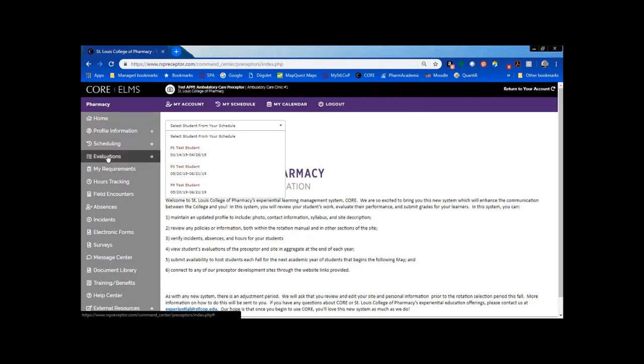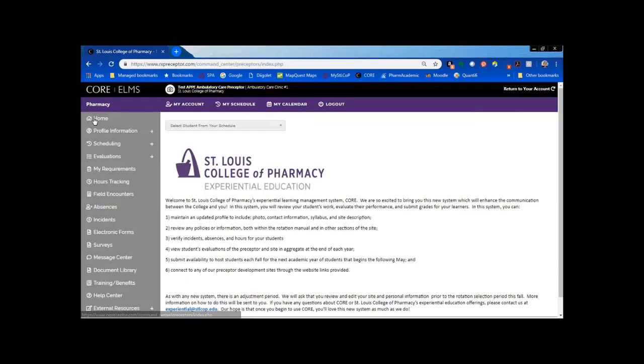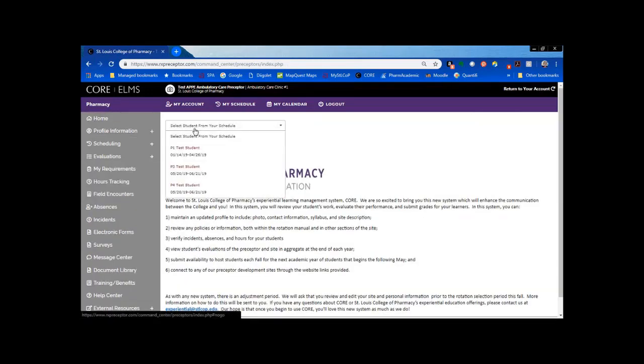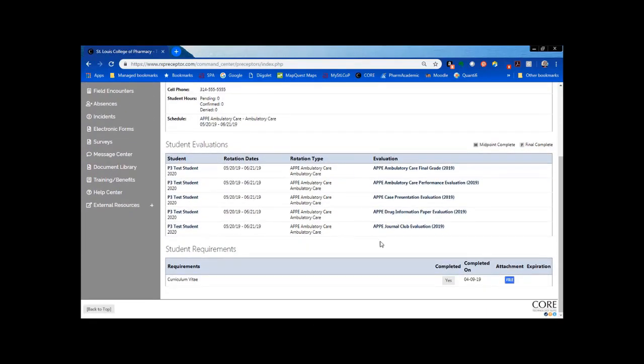If you went through evaluations, you'll actually see a very long list of all the evals for all the students for the year. So we recommend using this home button for ease. Home, pick your student, and scroll down. For this P3 test student, these are the evaluations I need to fill out for this student. On this page is also where you'll find their information as well as their curriculum vitae. Depending on your rotation type, you'll see the evaluations you need to fill out.